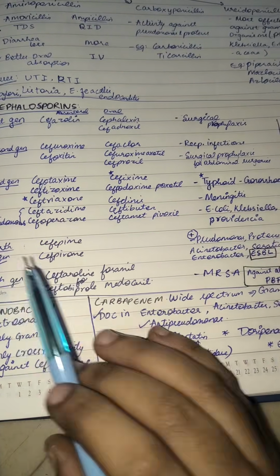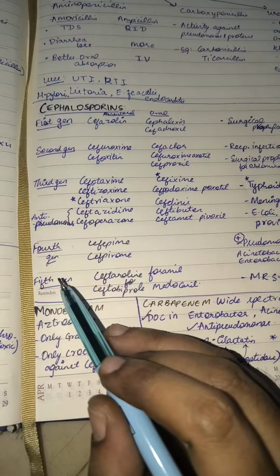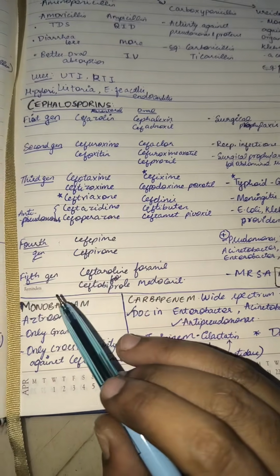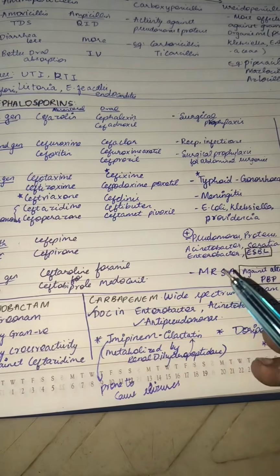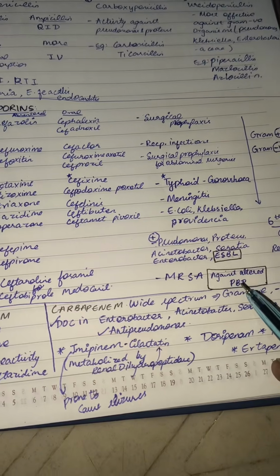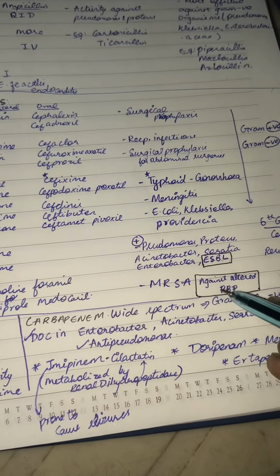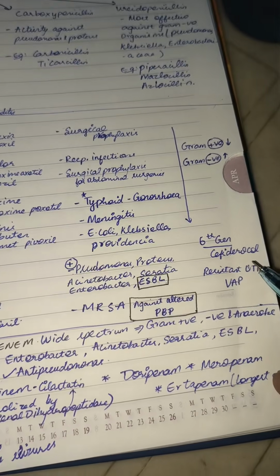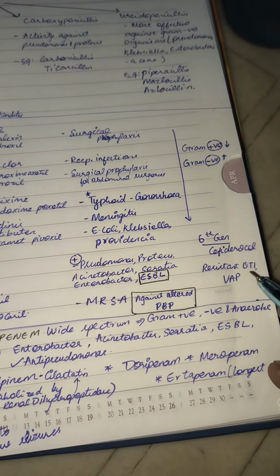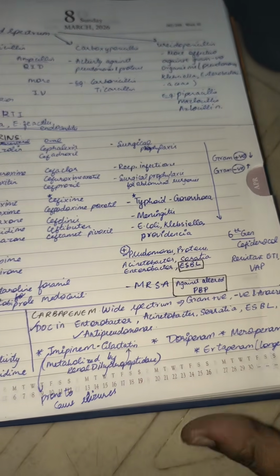In 4th generation, organisms producing beta-lactamase are susceptible to 4th generation drugs like cefepime and cefpirome. And in 5th generation, we have drugs like ceftaroline and cefiderocol, which is active against the organisms which are producing resistance by means of altering the penicillin binding protein, that is MRSA. And we have 6th generation drugs like cefiderocol, which is used in resistant UTI and ventilator-associated pneumonia.